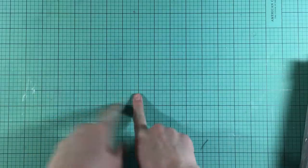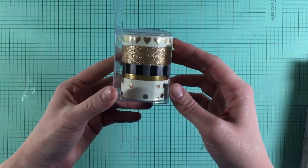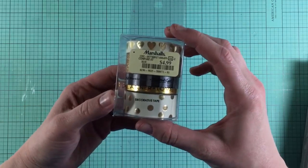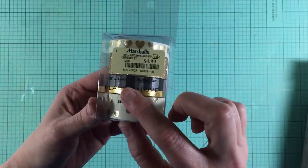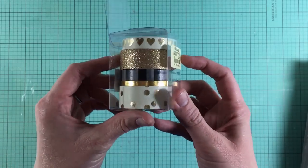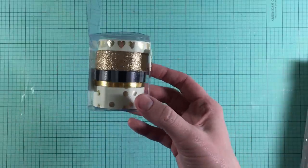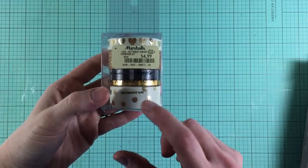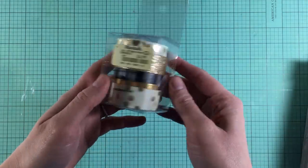Now, here is my favorite thing that I found at Marshall's. Are you guys ready? I found this. This is this really awesome washi tape. It's gorgeous, right? It's so, so pretty. So this is $4.99, and on it, it says Planner Love, and then it says, you can't really see, but it says Franklin Planner with My Mind's Eye decorative tape. And I just couldn't believe I found it. It's just absolutely gorgeous. I love, love, love these washies. And so I basically paid $1 per washi. So that was my favorite thing that I found.